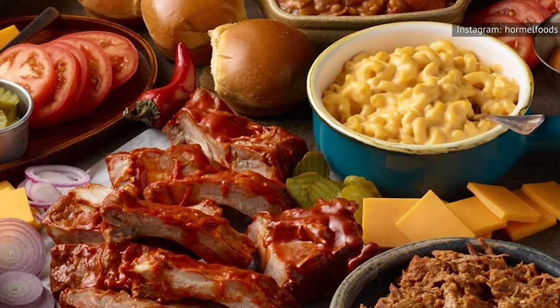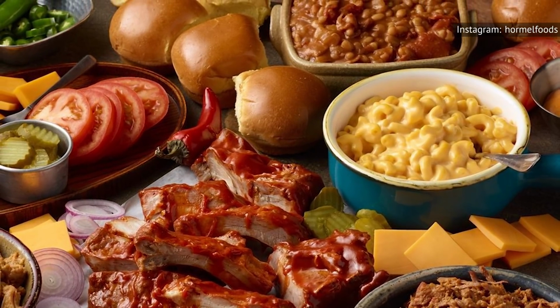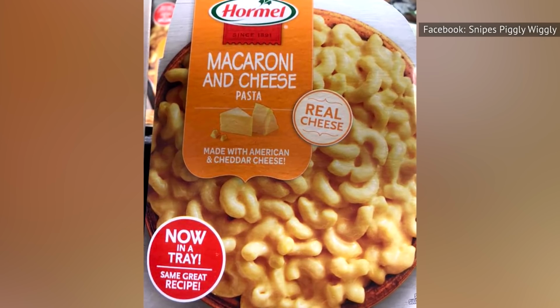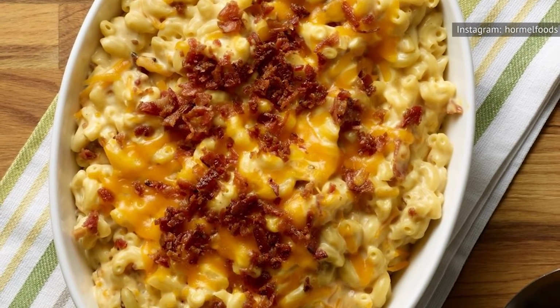You don't need the majority of your cheese sauce to be made with American cheese, but you might be surprised how much it can contribute to a batch of homemade cheddar mac. Hormel macaroni and cheese is one of the few brands that advertise their use of American cheese in the mix, and it totally works. The mac and cheese is creamy and cheesy, with a bolder flavor than some other varieties.